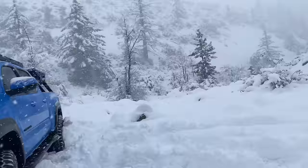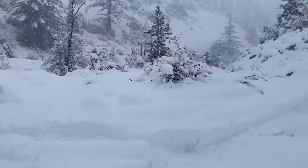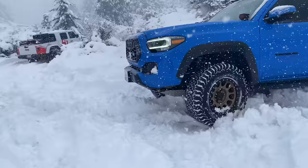Going to go up here, it'll be fun. We've only been crazy enough to go to Coldwater Canyon right now. That's fun.